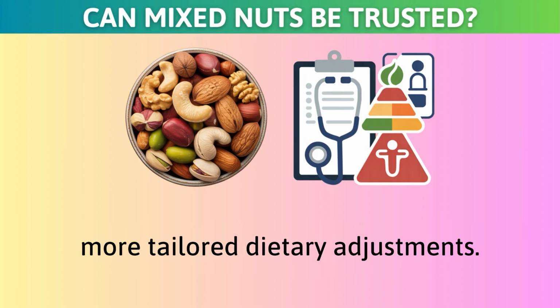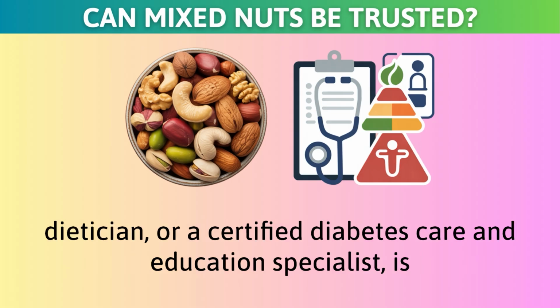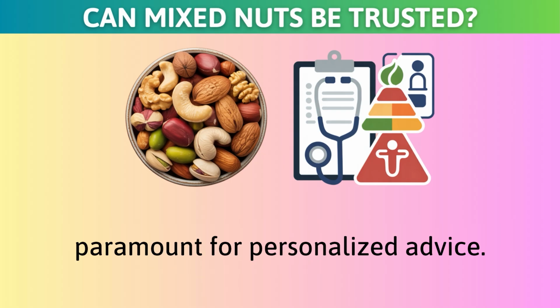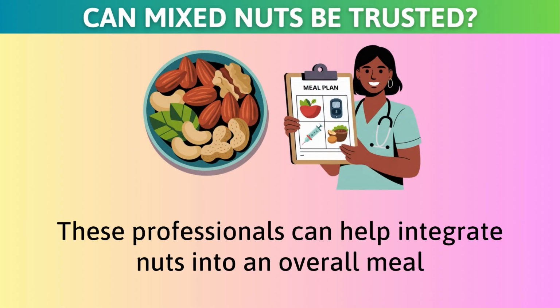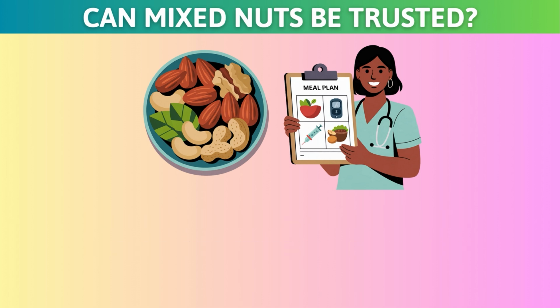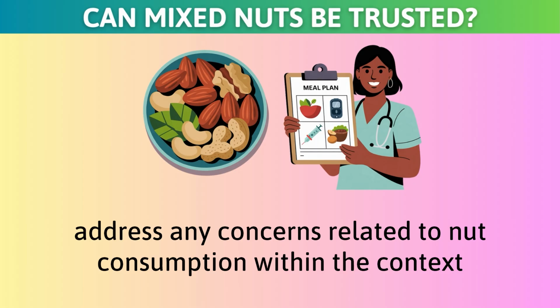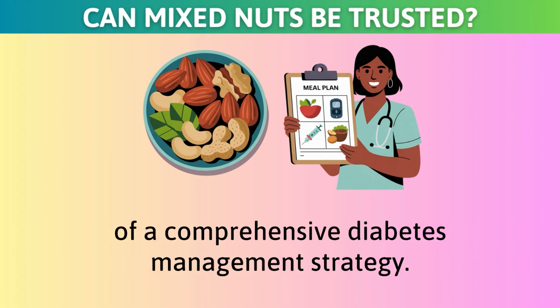Ultimately, consulting with healthcare providers, such as a doctor, registered dietitian, or a certified diabetes care and education specialist, is paramount for personalized advice. These professionals can help integrate nuts into an overall meal plan that considers an individual's specific health status, medication regimen, lifestyle, and personal preferences. They can provide guidance on appropriate portion sizes and help address any concerns related to nut consumption within the context of a comprehensive diabetes management strategy.